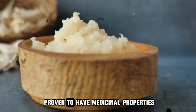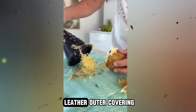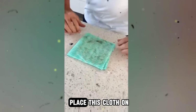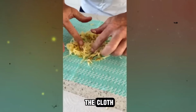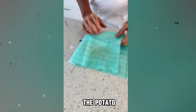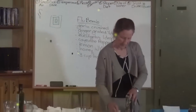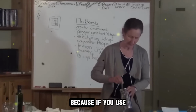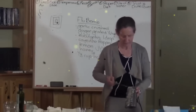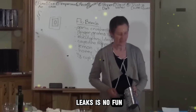Potato is a food proven to have medicinal properties. To use grated potato as medicine, get a plastic or leather outer covering, then get a cloth. Place this cloth on the plastic. This forms an inner layer. Grate your potato on the cloth. Be careful not to use too much potato. Then, fold the cloth to cover and hold the potato, and place it on the affected area with the plastic making an outer covering. Be very careful you don't use too much potato, because if you use too much potato, the poultice can get very wet, and if the poultice leaks, it is no fun.